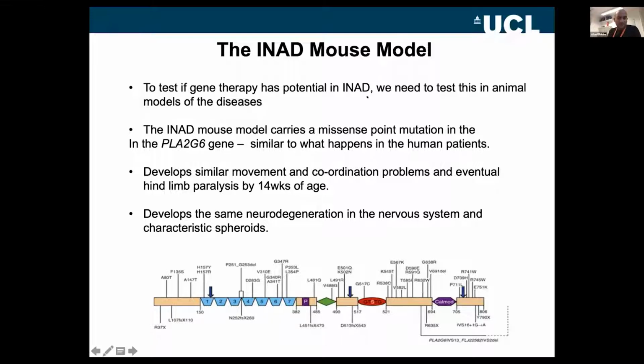The other reason why we like using this mouse model is because it does show all the problems that human patients show, and it develops quite quickly. Okay? So you basically have to cull this animal at 14 weeks of age because its disease severity has already reached its maximum point. And so we need to stop the experiment in those animals. So it moves quite quickly, which means that we can do our experiments more quickly.